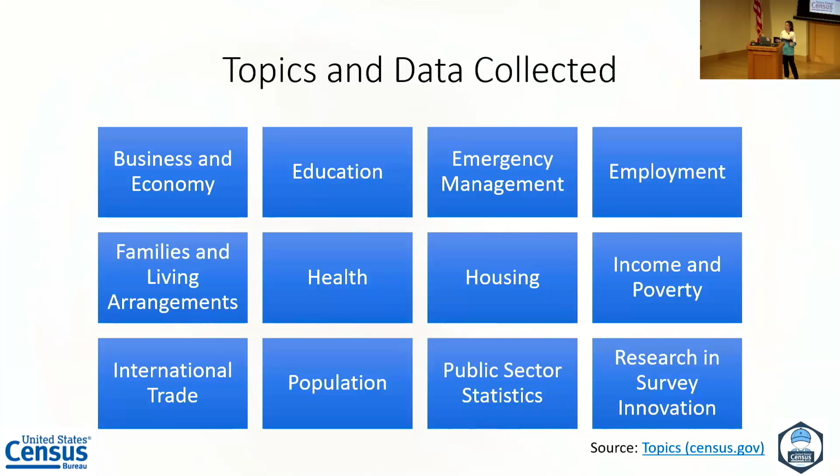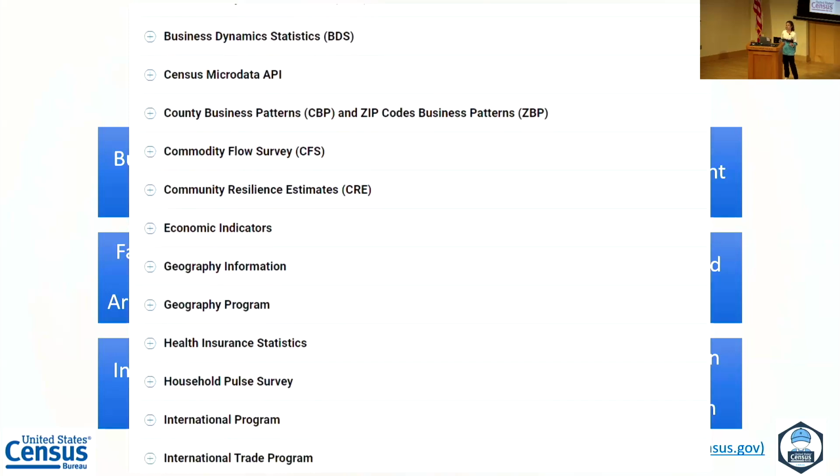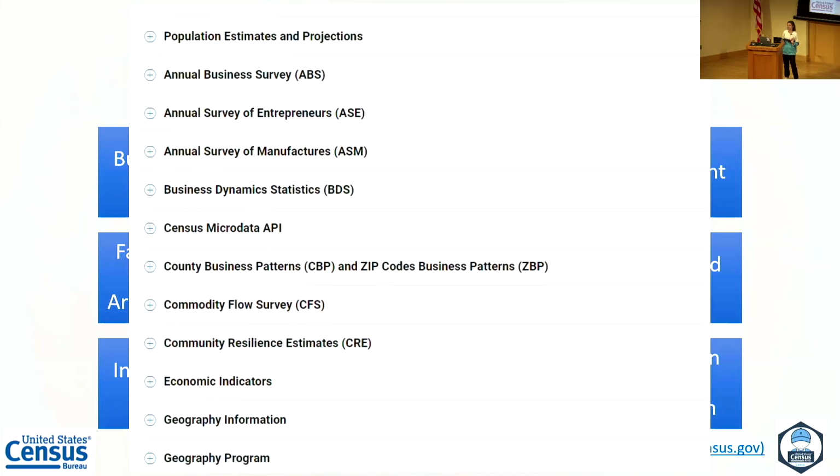Census Bureau statistics are organized by common societal topics right on our homepage, making it easy for the public to start identifying the data they're looking for. Each topic and subtopic represents a variety of associated data that will take you down a rabbit hole of information. A majority of the data contained in each topic is available via our API, with our packages available to connect to these endpoints. Do we have any Tidy Census or Census API users out there? A few, awesome. With these powerful API-based packages, you can directly access a lot of census data right within the environment you feel most comfortable doing your analysis in.